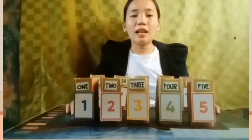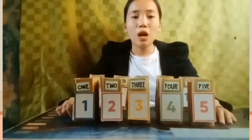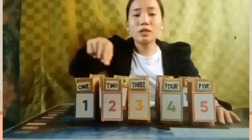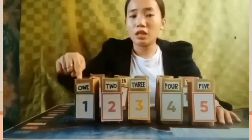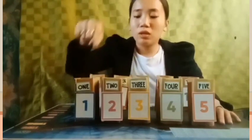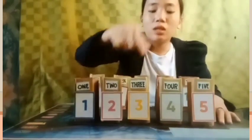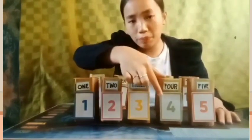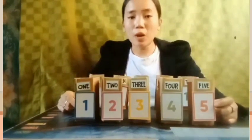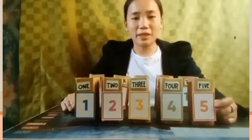So earlier I let you fill in this box with the animals. So now I will show you the animals, and we will count them, and we will put them in the corresponding numbers. Like here, this is the number one. So this box is number one. This box is number two. This box is number three. This box is number four. And this last is the number five. Okay, so now I'm going to get the animals, and we will count them.